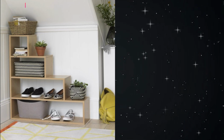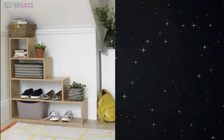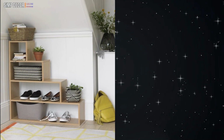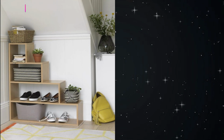3. Shoe storage needed? Put it under the stairs. The under-stair area is just asking for shoe storage. After all, most staircases are usually close to the front door, so it makes sense to buy clever hallway shoe storage to keep the space neat.